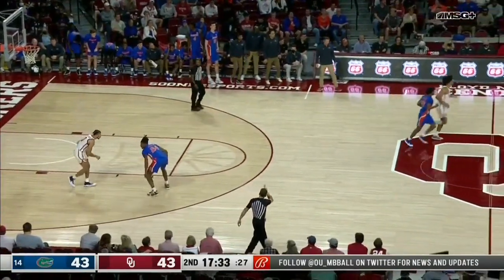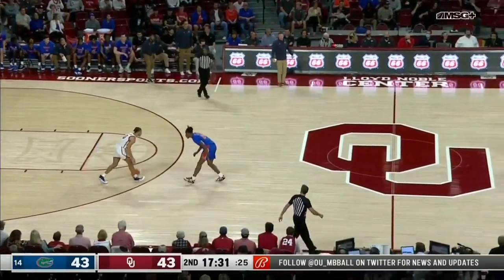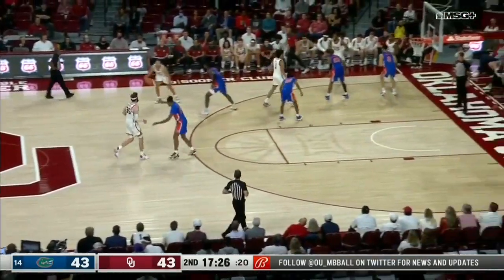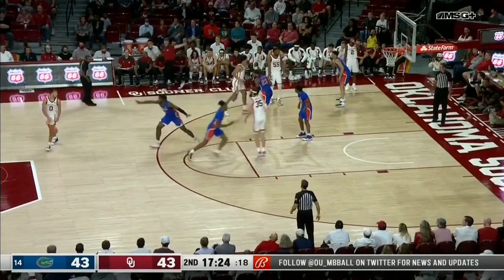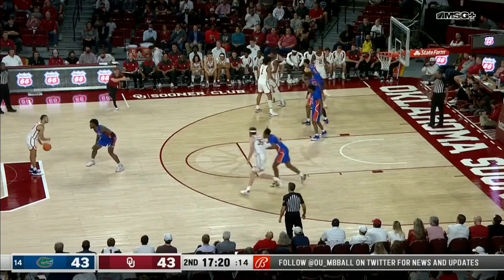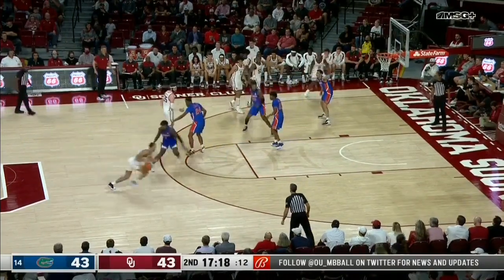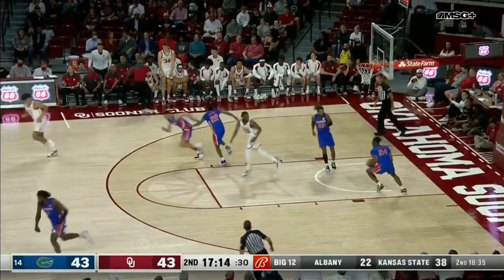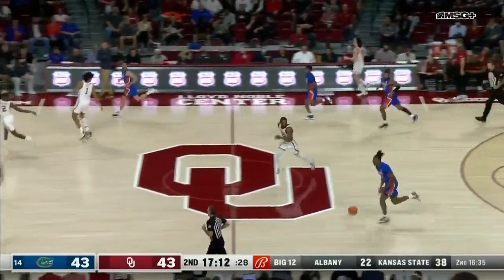That's good offense right there. 43 apiece is our score. We have now had two ties on the night. Jordan Goldwire at the controls for Oklahoma. He's watched by Felder. Lost the ball as he was blowing past Felder and missed the mid-range jumper.